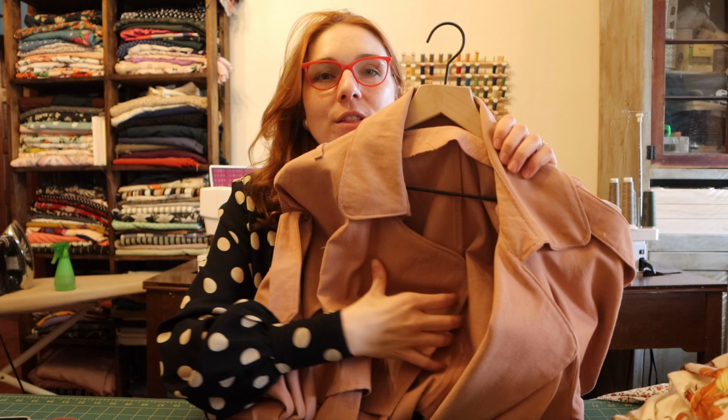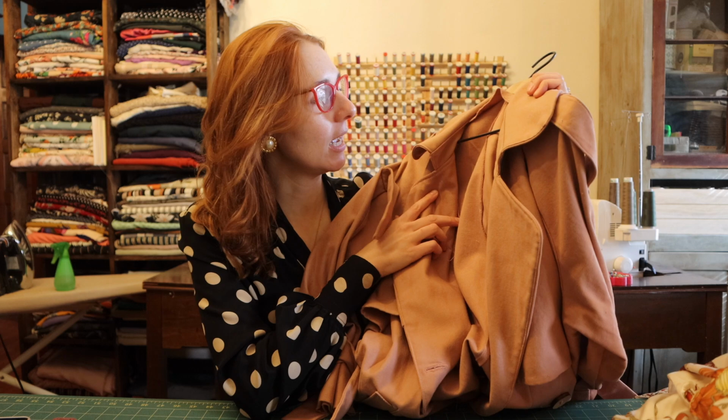It is the Fibre Mood Martha trench coat. I made it out of a twill. It doesn't have a lining. I'm totally fine with that.